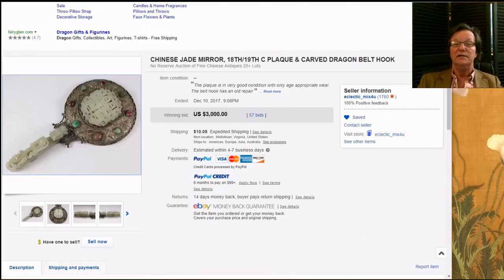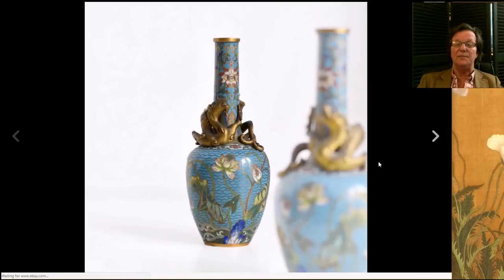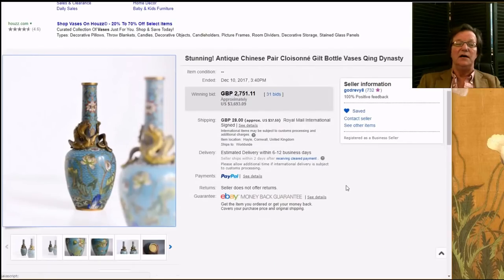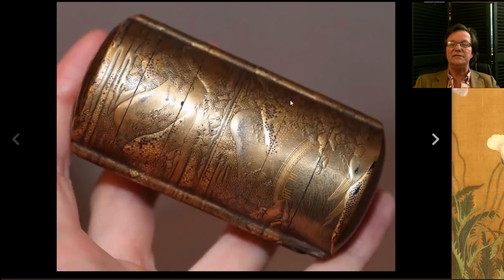All right. And then our friend over in London had these up, a pair of these cloisonné vases with the applied dragons on them. Second half of the 19th century, from what I can see, they were good looking. And they brought $3,600.